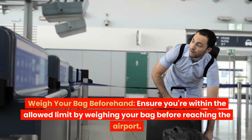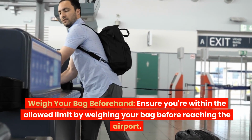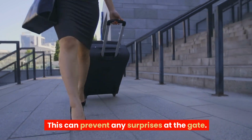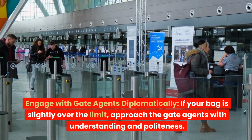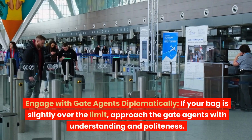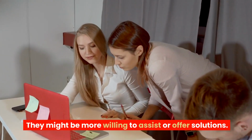Weigh your bag beforehand. Ensure you're within the allowed limit by weighing your bag before reaching the airport. This can prevent any surprises at the gate. Engage with gate agents diplomatically. If your bag is slightly over the limit, approach the gate agents with understanding and politeness. They might be more willing to assist or offer solutions.